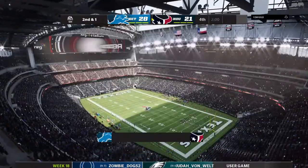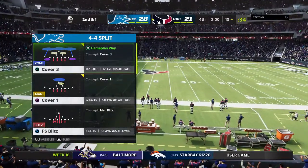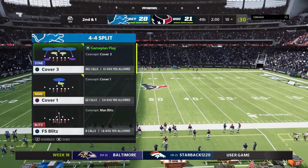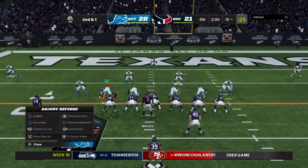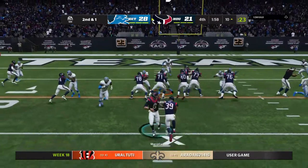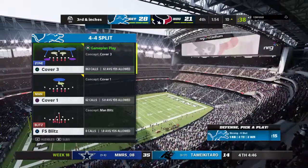Ball resting on the 10-yard line. It's 2nd and 1. Fourth quarter, down to the final 2 minutes, and we've got a one-score game. So it's Texans football as we welcome you back. They come up on a 2nd down now in a game that looks like it's going to go down the wire. And nothing doing. He's immediately taken down at the line of scrimmage.